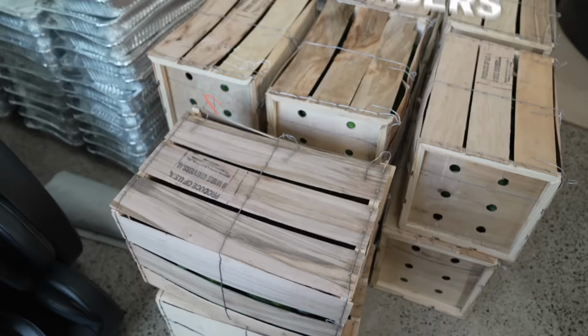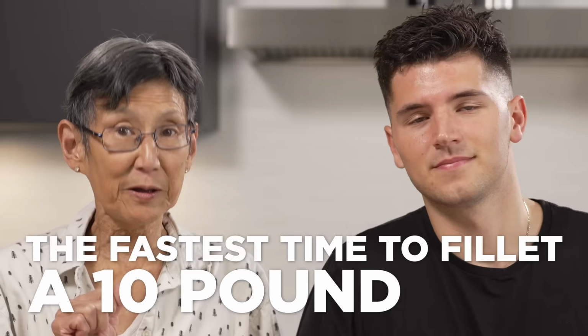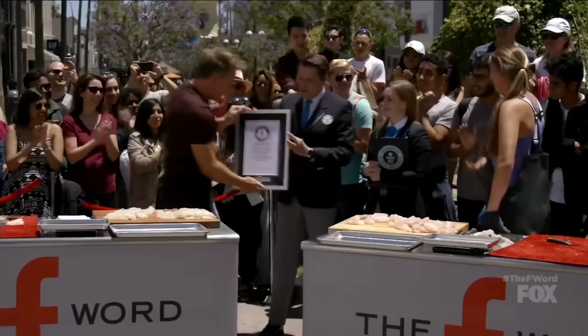Now it's time to break another record. And to begin, we already have all our ingredients laid out, but there's just one problem. We have lots and lots of salmon, and these babies aren't gonna fillet themselves. And that's why we're gonna warm up for today's record with another record attempt. The fastest time to fillet a 10-pound fish. And here's the best part. Guess who the current record holder is? That Gordon. None other than the king of all food himself, Gordon Ramsay.